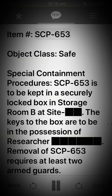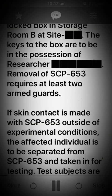Item: SCP-653. Object Class: Safe. Special Containment Procedures: SCP-653 is to be kept in a securely locked box in Storage Room B at site. The keys to the box are to be in the possession of researcher.